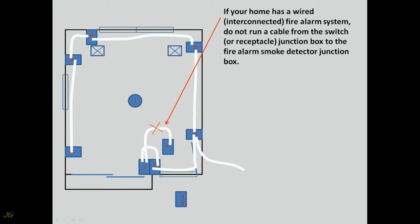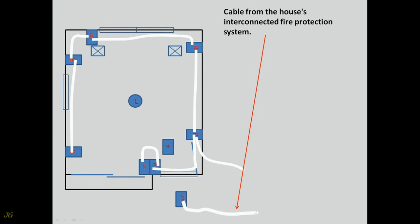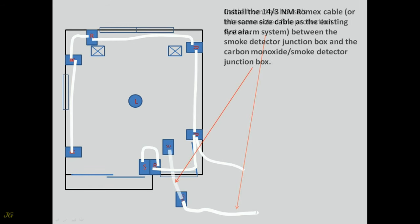If your home has a wired, interconnected fire alarm system, do not run a cable from the switch or receptacle junction box to the fire alarm smoke detector junction box. Instead of powering the smoke detector from the room, install a Romex 14/3 NM cable, or the same size cable as the existing fire alarm system, from any existing fire detector junction box to one of the new detector junction boxes. Then install the 14/3 NM Romex cable, or the same size cable as the existing fire alarm system, between the smoke detector junction box and the carbon monoxide smoke detector junction box.